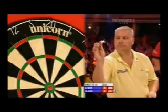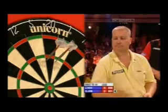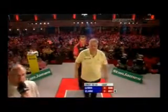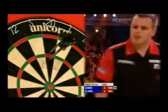He's really going now, is Adrian Lewis. This lad trying to hang on to the tail of the Potteries Comet. 40. 4-2 it is. 140. And the Lewis average up around 97.